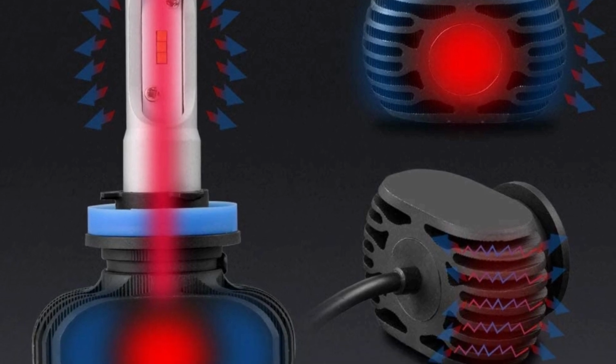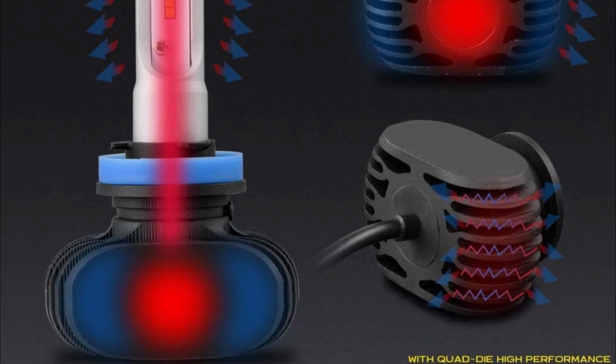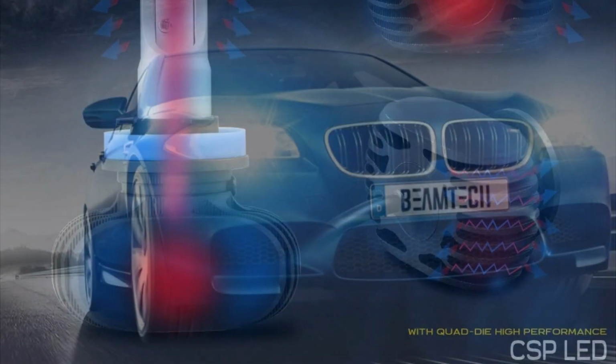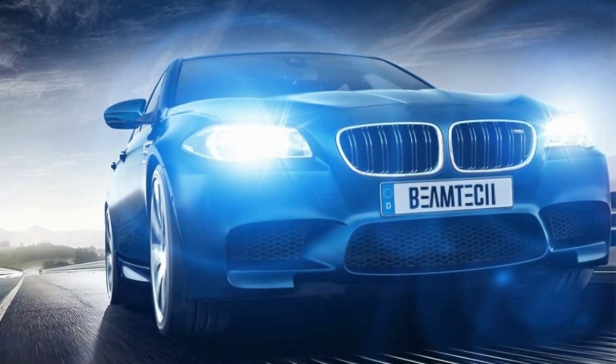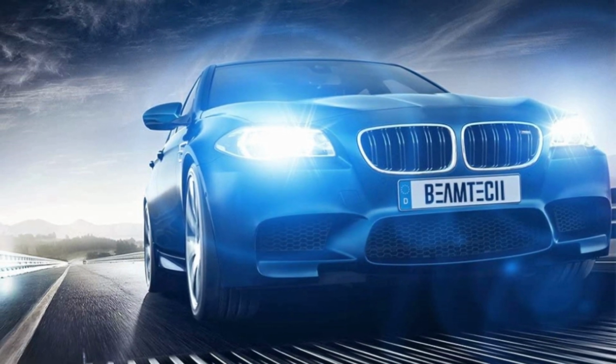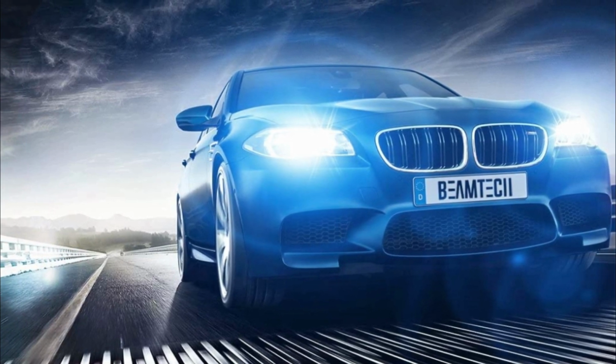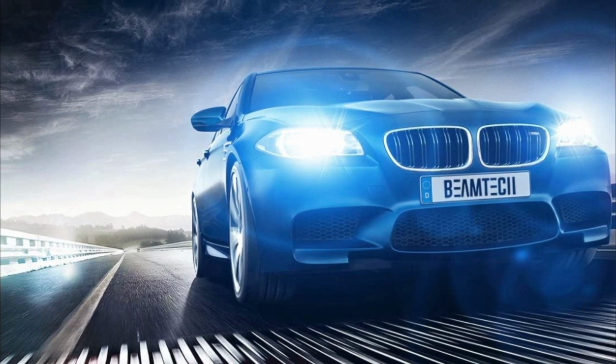It's essential to make sure that your headlights are the correct choice for your vehicle and have a high lumen count to light your way correctly. While it can be tricky to know which headlight to buy, choosing the right one doesn't have to be rocket science. To make this process easier, take a look at our list of the best LED headlights.